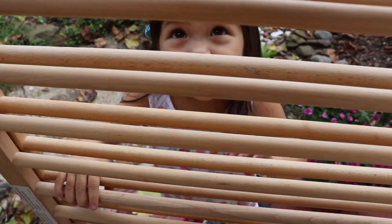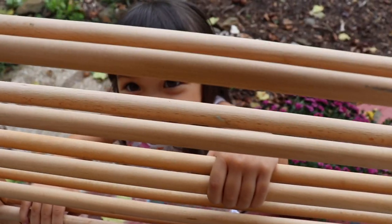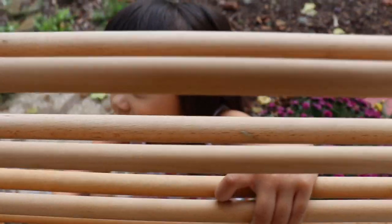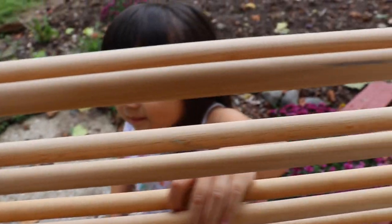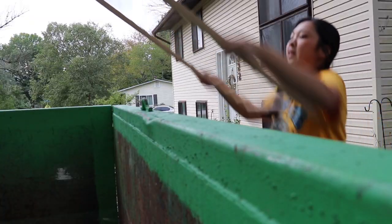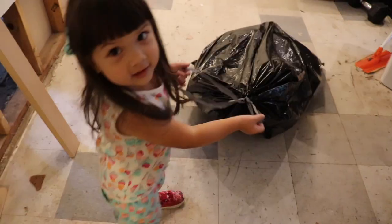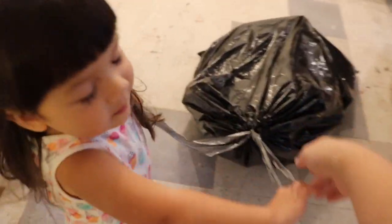Is it louder? Hmm? Is it louder? It is a crib. Crib or louder? It's your crib. Are you gonna help me carry it? Let's go. Is it falling? Is it heavy? Nope. You got it. I got it. Here, Mommy.